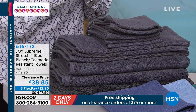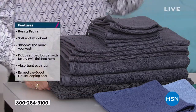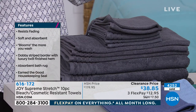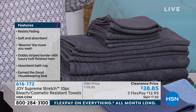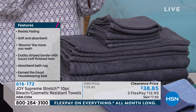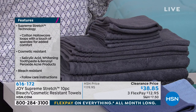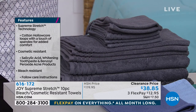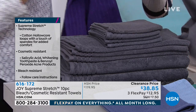But the most important thing is that this entire set of 10 pieces, and we'll talk about the pieces in a second, are bleach safe and cosmetic resistant, which means that all the face creams, all the hair dyes, all the teeth whiteners, everything that we use every day to enhance ourselves and the things that we purchase here at HSN can leach the colors out of our towels. But these are protected. You don't have to hesitate and go ahead and use all your beauty treatments, and your towels are going to maintain their gorgeous color. They will indeed. Okay, so let's take everybody on a little tour, and then we'll talk about that bleach safe and cosmetic resistant.